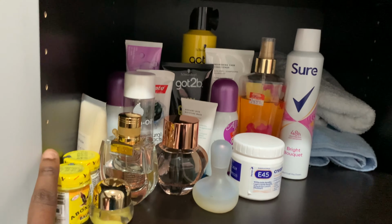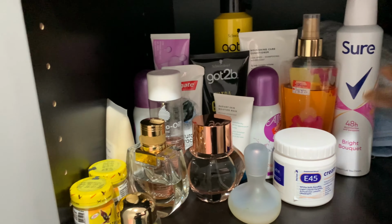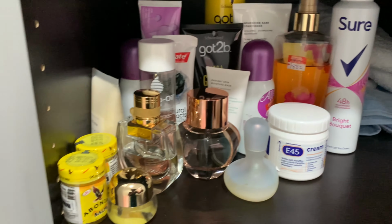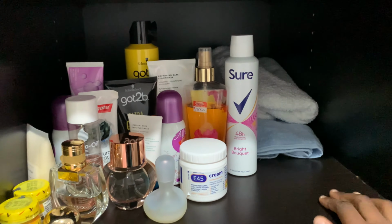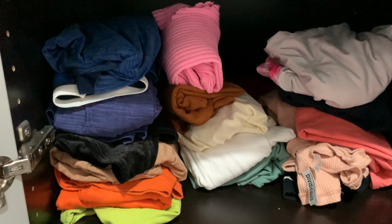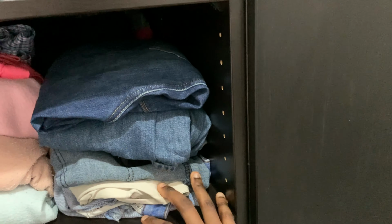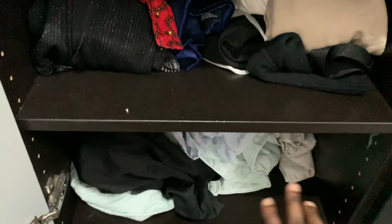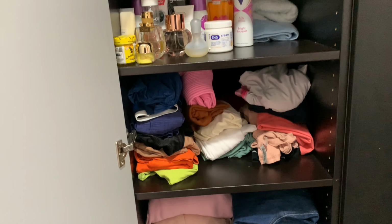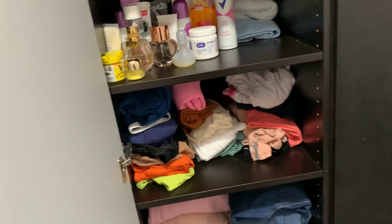The third one, I have a bunny key in this country, we need it. My perfume, my body cream, short spray, body mist, and all of those. I have my towels over there. Then the third one, I have my tops in there. This one, I have my joggers and my jeans over here. And then this one, I have my church clothes and clothes I can just wear outside. And then this one, I just put random things over there. So I think they're like seven or so. Yes, seven. So yeah, that's for this one.